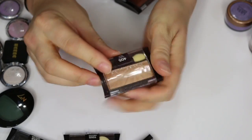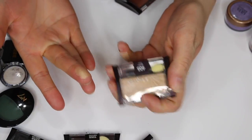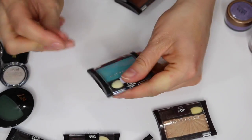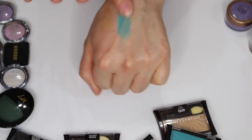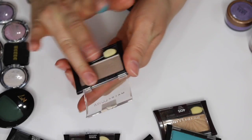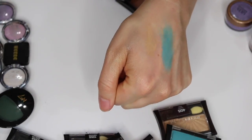All right, this one is called Golden Ray. I wasn't that impressed with that one, although it looks pretty on the swatch because my hand's a little wet. This one is Turquoise. It's a nice smooth matte. It's actually pretty pigmented, but getting rid of that. I think they still have this shade. This one's called Silken Taupe. Not really impressed with that one. I feel like it lacks in pigmentation.